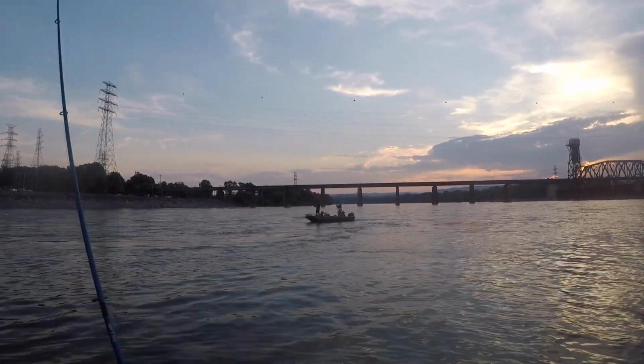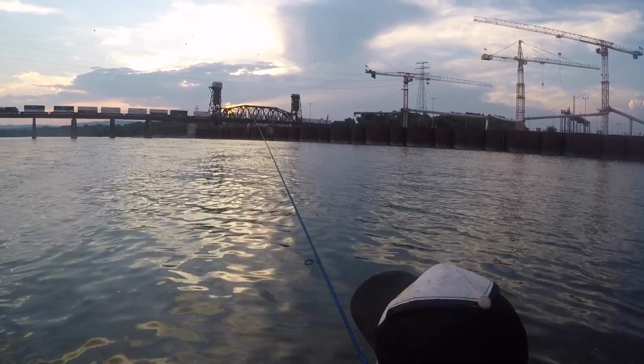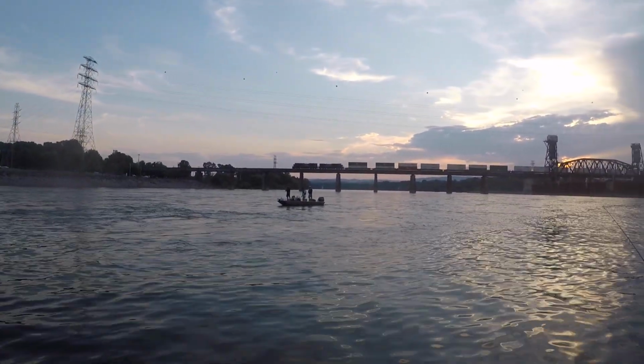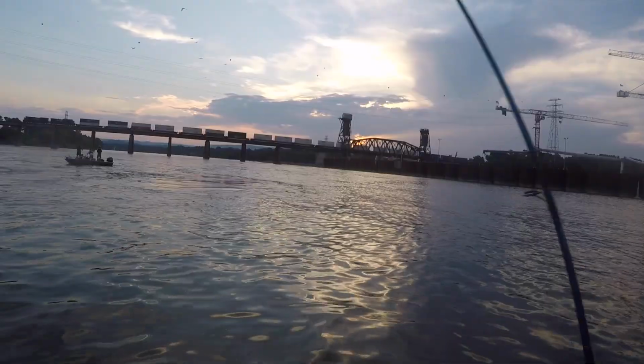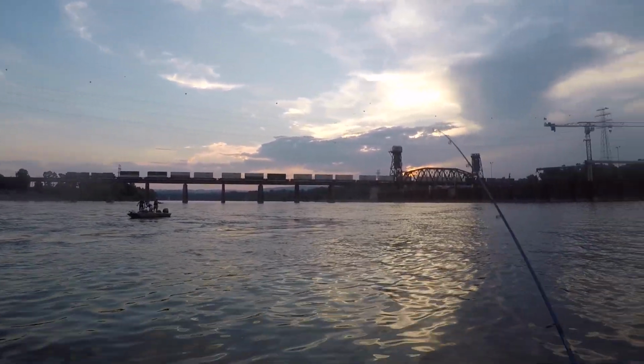Can't really see it. Next time we'll bring two poles out. We'll try that way. Bubba's doing all the fishing now. There it goes, look at that. Woo! Look how slow that train is moving.